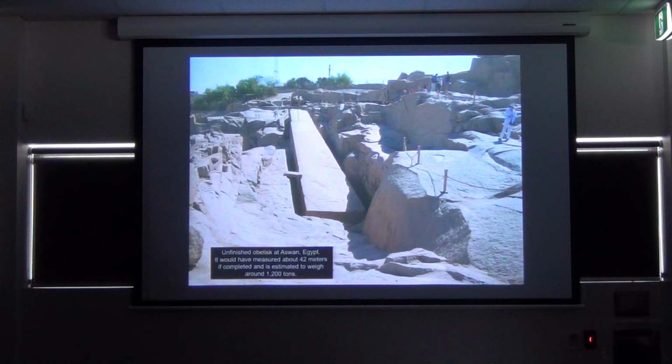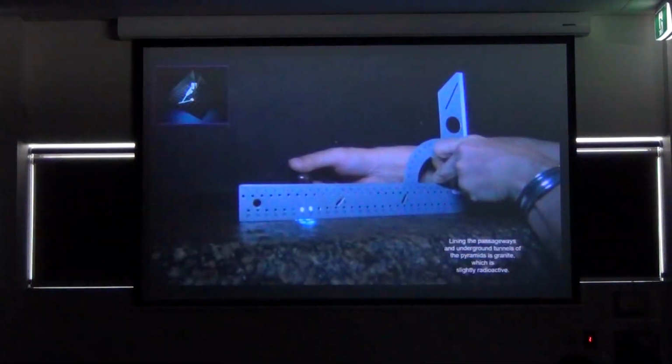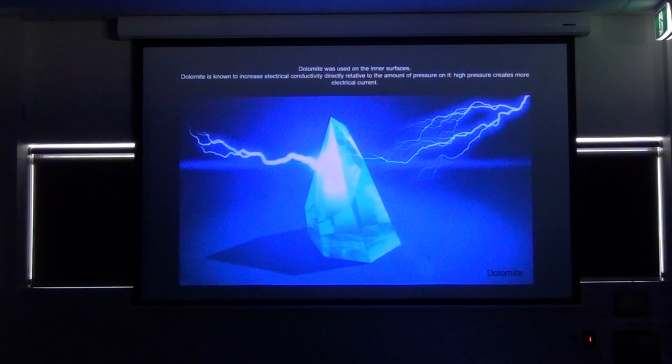And this is how huge this thing was when it was finished, because when the Asian conflict appeared and the flooding, this thing was still unfinished, and it's about 42 meters, and it would probably weigh around 1,200 tons. It's a huge, massive piece of stone. So dolomite was used in the inner surfaces of the pyramids.